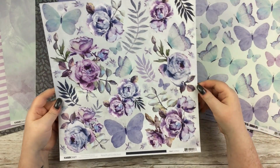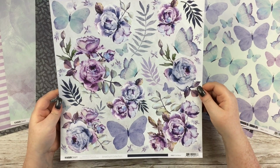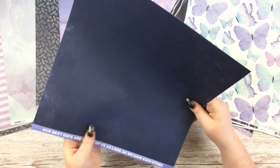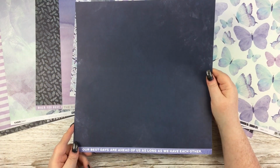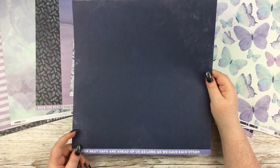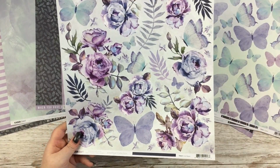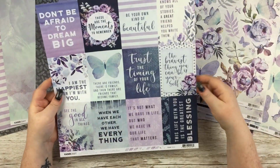And then I also got this one called Full Moon, a mix of butterflies and such beautiful florals. They're so pretty, I just want to cry. And then a really nice background paper there potentially as well, and it says our best days are ahead of us as long as we have each other. Kind of poignant at the moment, I think. So I got 2 of those, and then I just lastly got the cut apart.